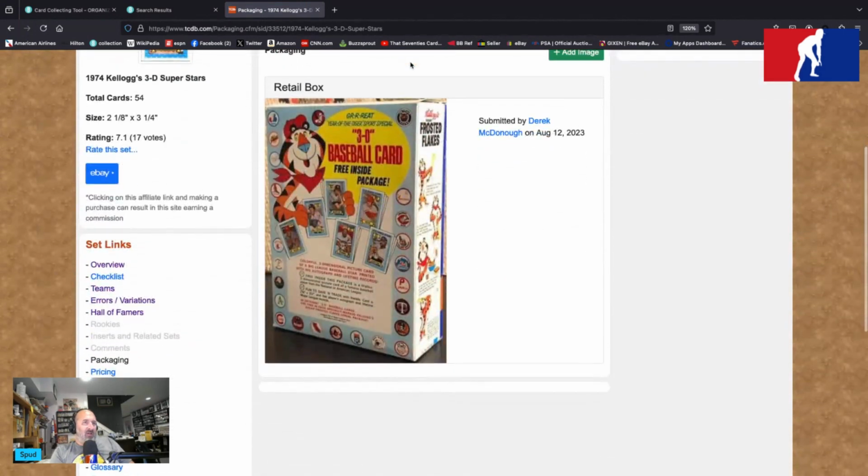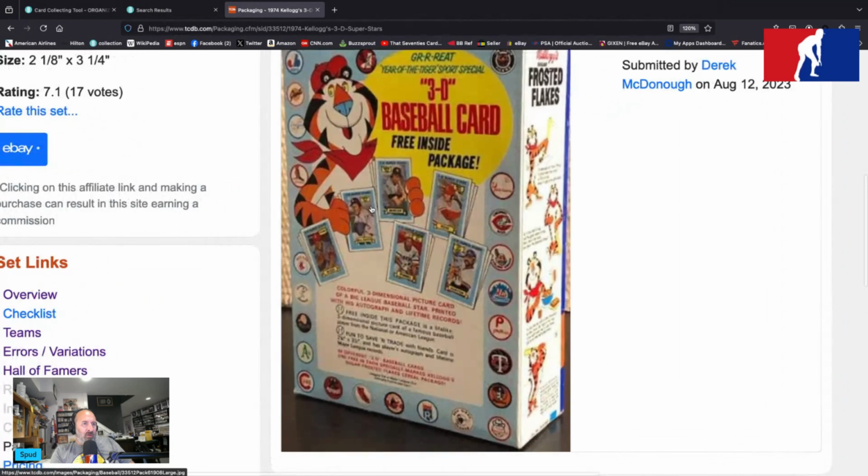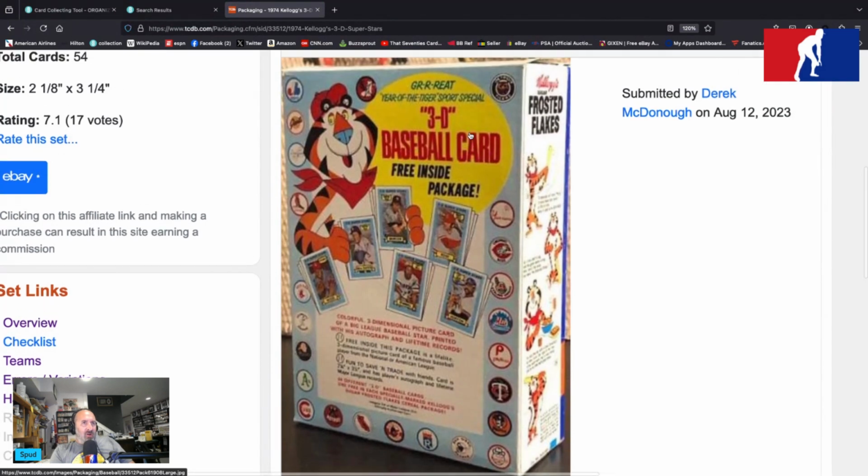Here's the retail box. Great Year of the Tiger Sport Special, 3D baseball card free inside package, a colorful 3-dimensional picture card of a big league baseball star printed with his autograph and lifetime records. Free inside this package. It goes on and on. The back of the box has all of your logos from your Major League Baseball teams, which is fun to see. The Tiger, incidentally, is up there on its own in the upper right. Tony the Tiger has decided to separate that, and it's no bigger than the others, but it certainly is an attention-drawing position that Tony put that in.